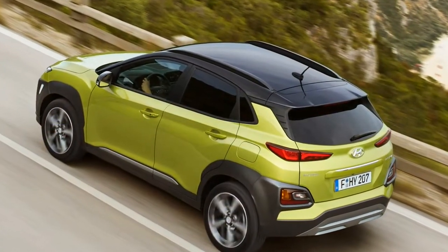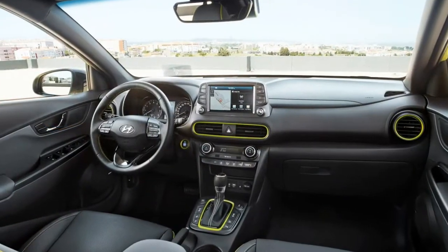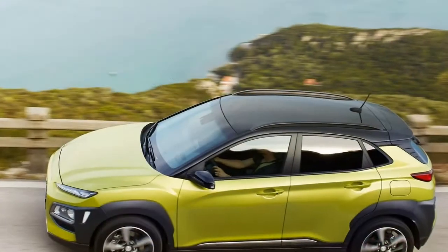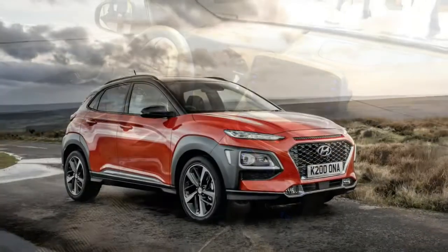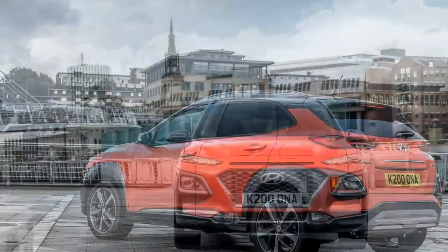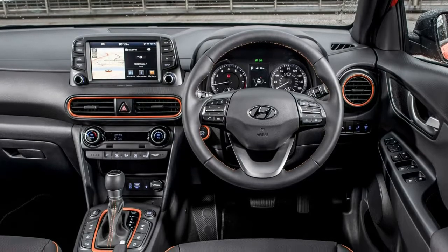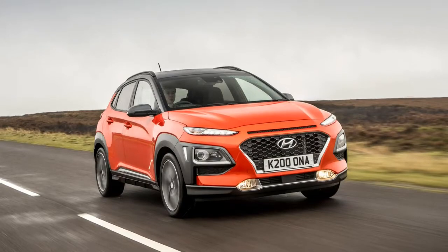Standard Hyundai Kona equipment. The Hyundai Kona S gets air conditioning, electric back and front windows, driver's seat height adjustment, a 5.0-inch LCD display media system, Bluetooth, DAB radio, USB connection, cruise control and electric heated wing mirrors.